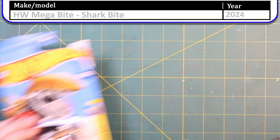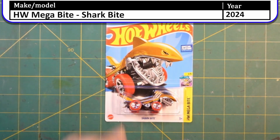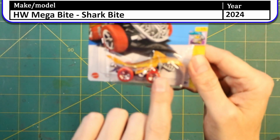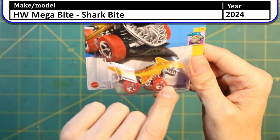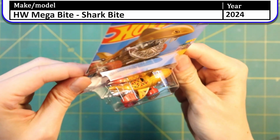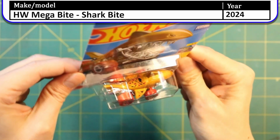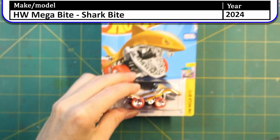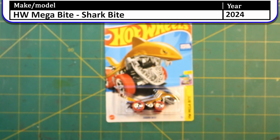Here's one of my favorite experimental vehicles. This is the Shark Bite by the Hot Wheels Megabyte series, and this is a cool looking car. I always really like it because it has that movable jaw in the front that goes up and down, and this one actually has a really cool tribal looking design on the back of it. Very bright gold, and those red wheels really make it pop.